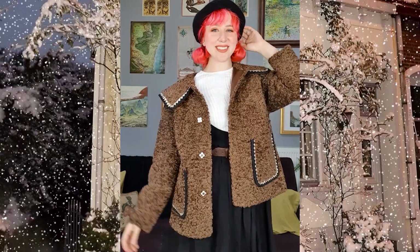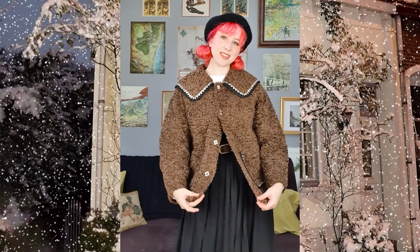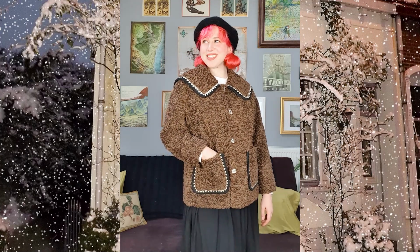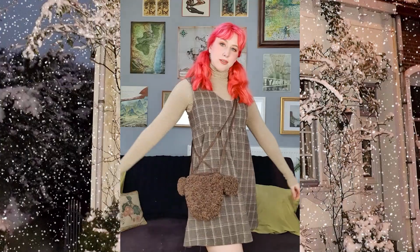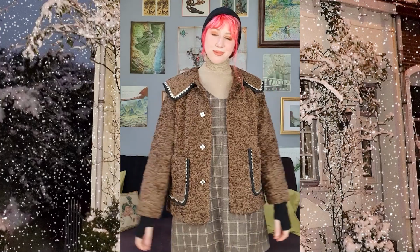For my first look, I wanted to do a simple and sweet pairing with a long sleeve blouse and a flowy skirt. Because of the classic color scheme, it's easy to put this coat with almost any autumn or winter outfit. And I love all the sweet details of the collar and the buttons. It also came with this little bear purse as well, which is quite sweet. But the coat is what really stands out.